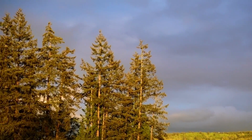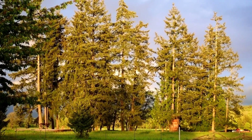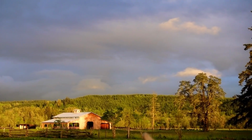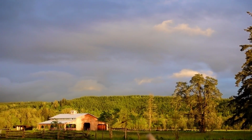I just got to throw this thing in. It's the last little resort. Look how pretty that is. There's nothing cooler than dark skies with the foreground lit. That's so cool. Contrasted with beautiful green trees. I love it.